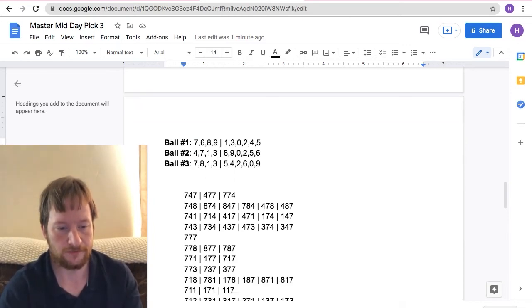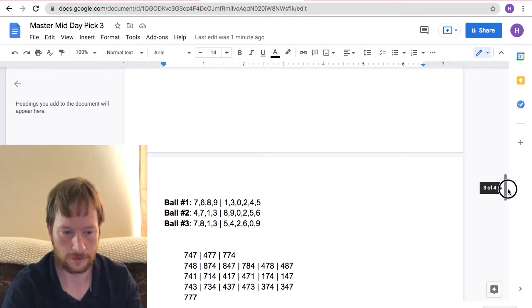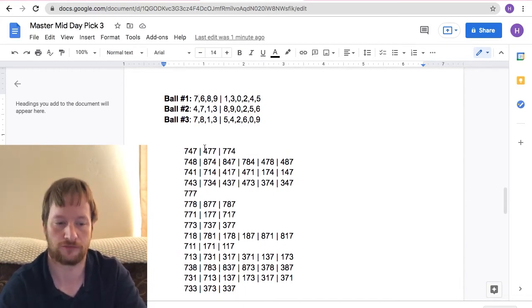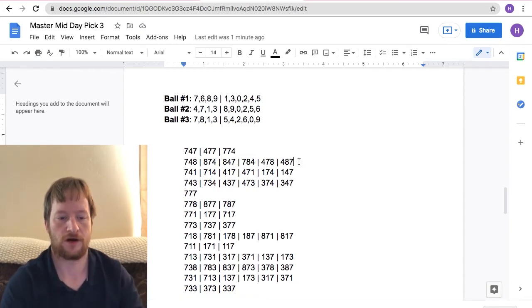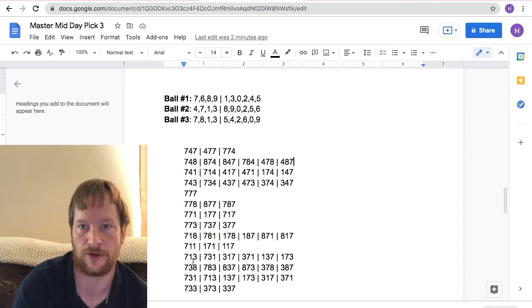So once you get the numbers, to win a straight, you would have to rearrange every single number to get to a straight. So this number here, you'd have to rearrange all the numbers to win a straight. And then you take this number and you rearrange each number in order to win a straight. That's why just playing these numbers right here is not $61, but if you want to play a straight, it's going to cost $61 because you have to play every number as a straight.